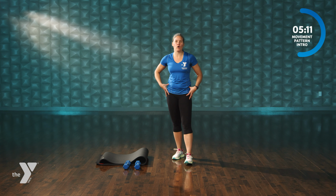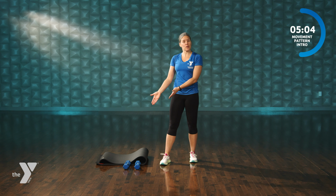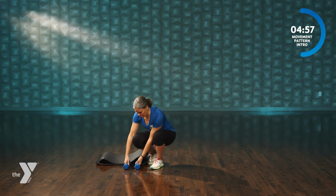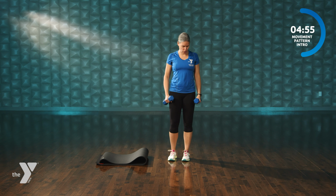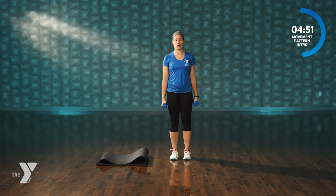All right, movement number 4 is going to be a carry movement. We carry things all the time as well, and we don't necessarily think about how we carry them. Here's where the dumbbells will come in handy, or if you don't have any today, maybe you want to use soup cans or a couple of water bottles. When we're carrying something, shoulders are rolled back, hands are going to be down at the sides like we're carrying two suitcases or two grocery bags.